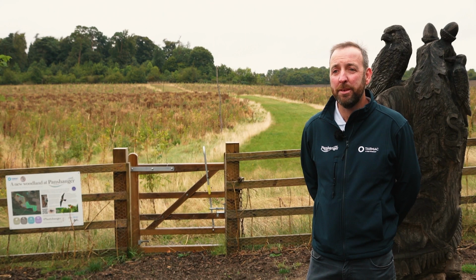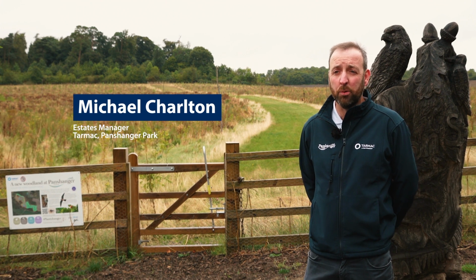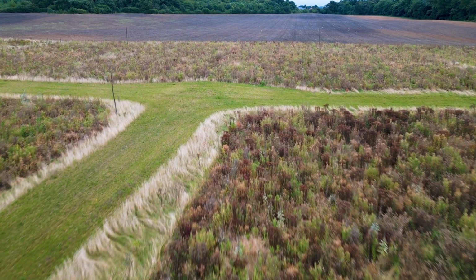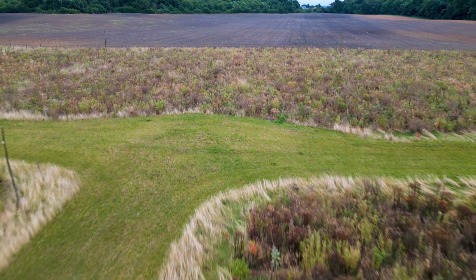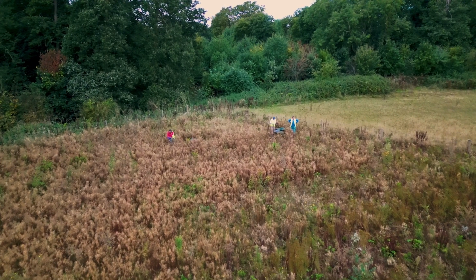The project behind me is a new woodland which we planted, and it was on an area that was previously quarried and restored back to agricultural land. But what really I think made this project special when it came to the planting, we've got a great volunteer group here who've helped us over the last 10 years with various tasks across the park.